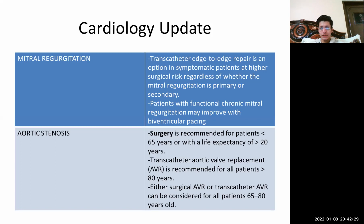Now coming to aortic stenosis, surgery is recommended if the patient has an age of less than 65 years or the life expectancy is more than 20 years. You have to go for transcatheter aortic valve replacement if the patient has an age of more than 80 years. If the patient is between 65 to 80 years, you can either go for surgery or go for TAVR. That's a choice.